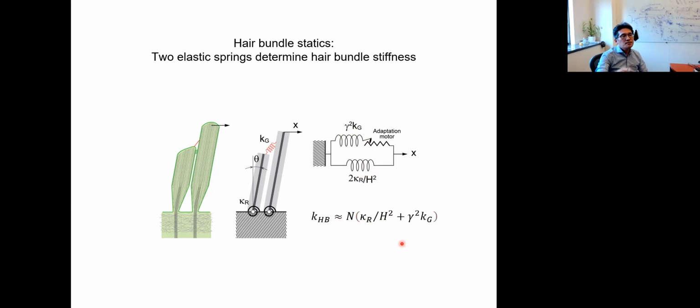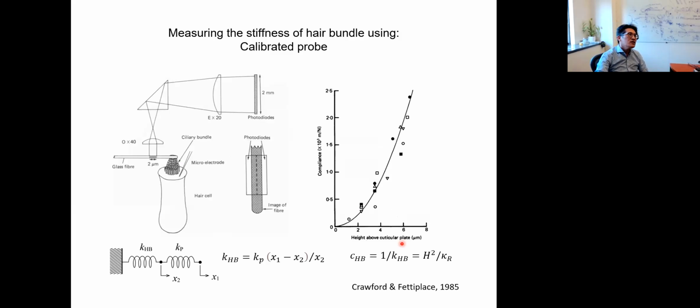There are many measurements of hair bundle stiffness because hair bundle stiffness is a very fundamental property that can contribute to various aspects of hearing or balancing function of inner ear organs. And there are three popular methods to measure hair bundle stiffness.